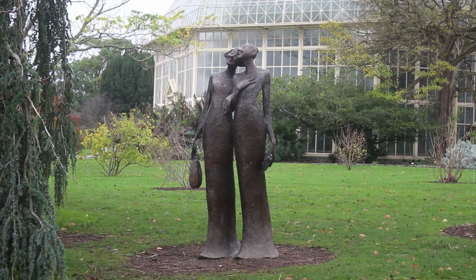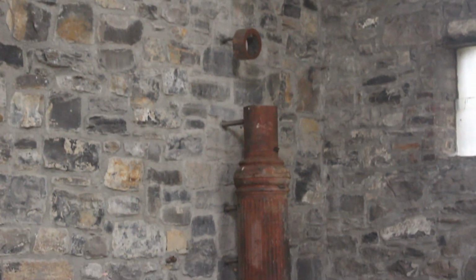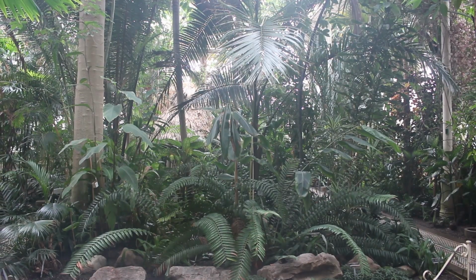And this is something I didn't know they had in the Botanical Gardens, these interesting sculptures in the garden and around the buildings, like this one here and the sculpture of the couple you just saw. They're really beautiful.